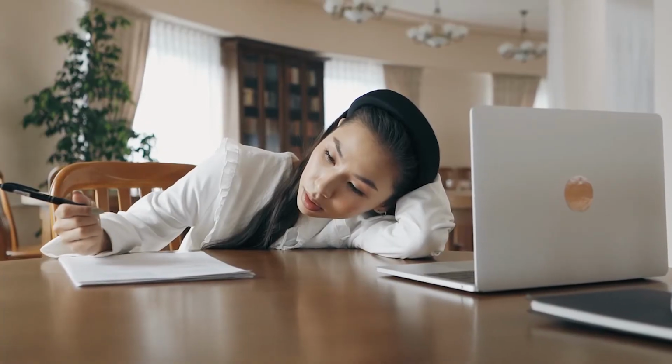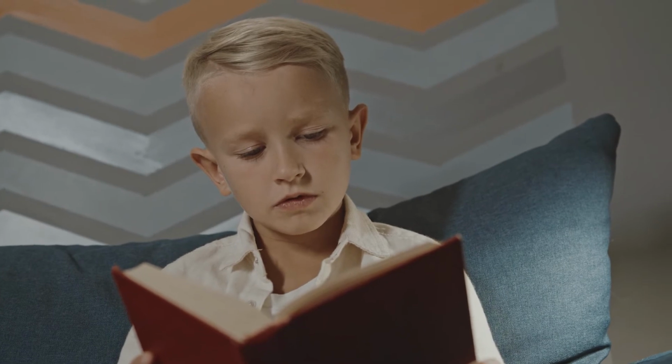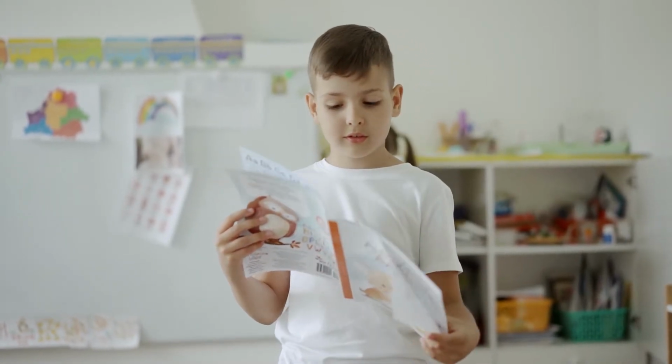Symptoms of surface dyslexia can include difficulty with whole word recognition, slow to read, avoidant of reading activities, difficulty with spelling. Visual dyslexia. When a child struggles to remember what they saw on a page, they may have visual dyslexia.